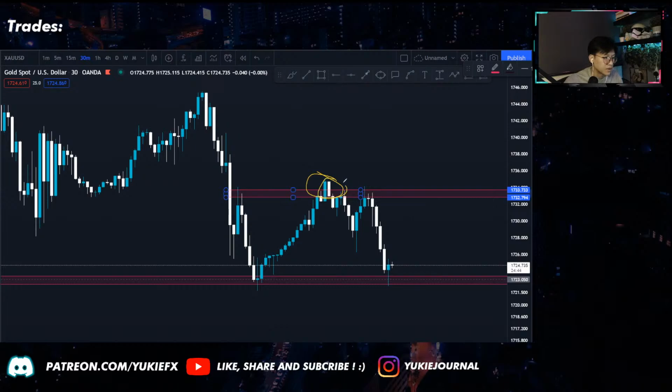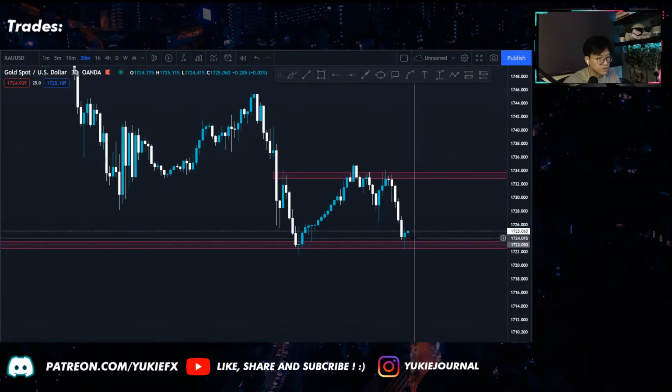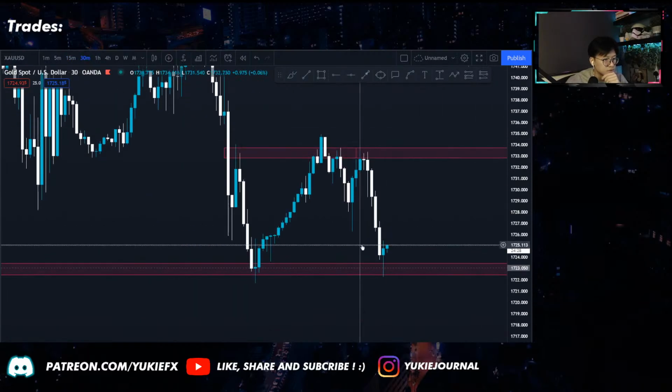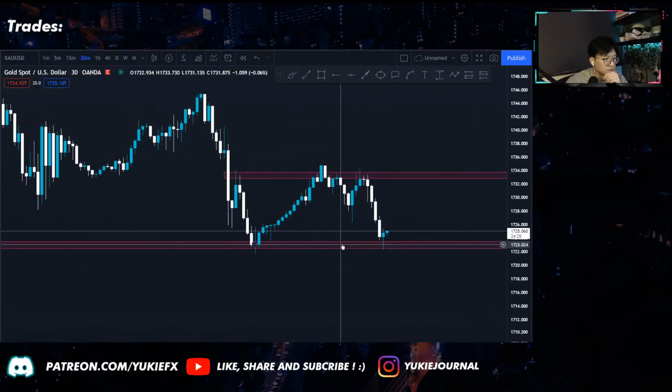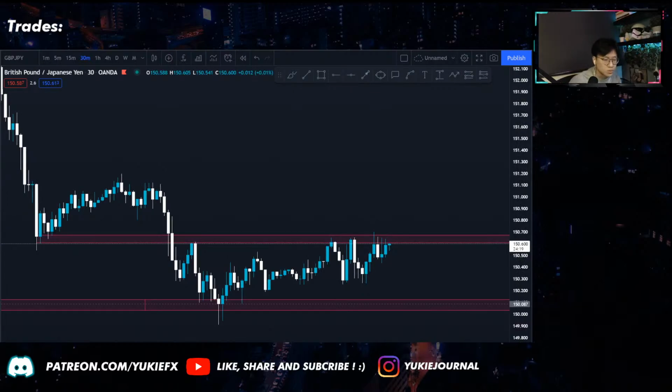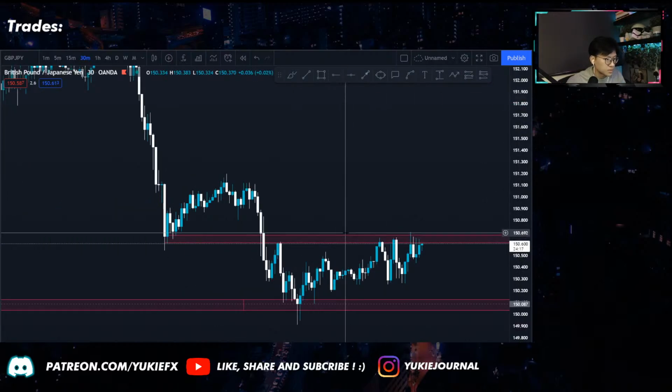Once a fake out is done to the upside, usually it would retest the bottom of the range, in this case here and eventually here. So now if price wants to continue bearish, it has to break below 1723. I need a candle closure below that minimally, because now you can see that price has already created support exactly at this level. So for both GJ and gold, we have some waiting to do, and yeah, that's about it.